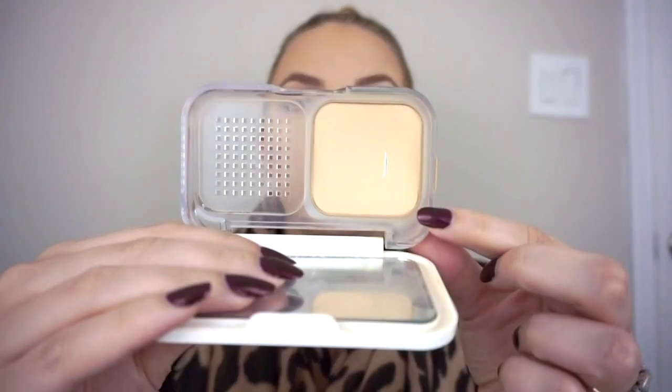Then I have one other face powder. This is the Maybelline SuperStay Better Skin. This is the shade number 10 Porcelain. Unfortunately, this has been discontinued, but I was able to hit pan on this one this year. So this is a new pan, and I have a backup in my collection.